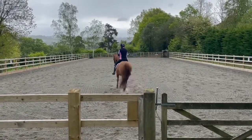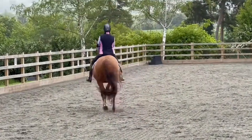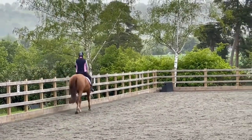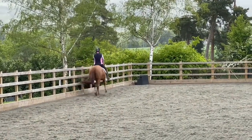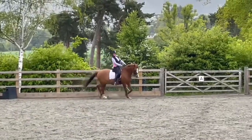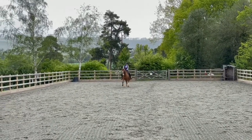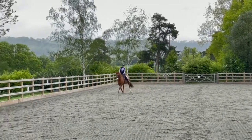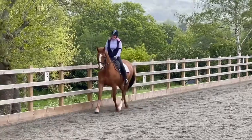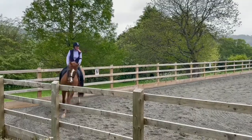Half pass to the left could be more supple in the bend and develop more crossing, quarters slightly trailing, 6. And the half pass to the right, a fairly active trot, but needing a more submissive bend to the right, losing the bend towards the end, and so needed to be more clearer in the bend throughout, so 5.5.